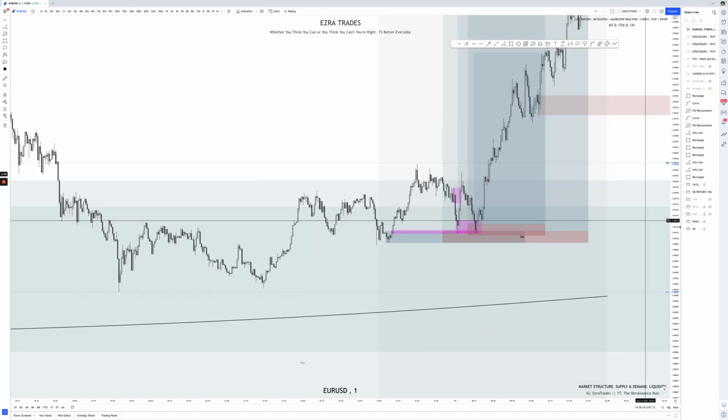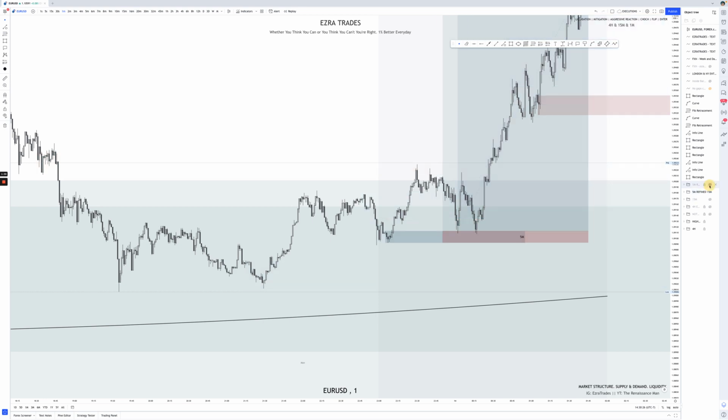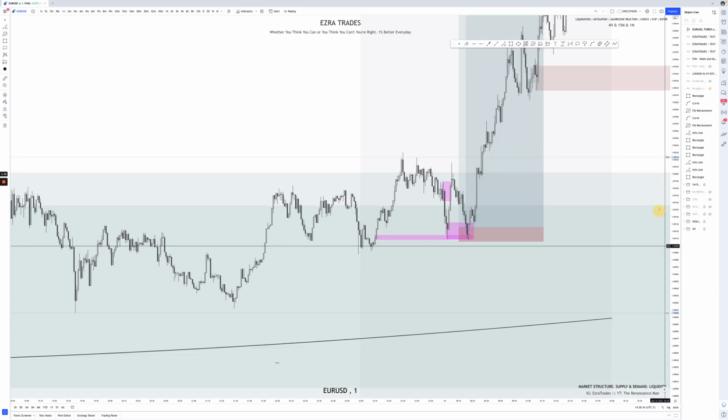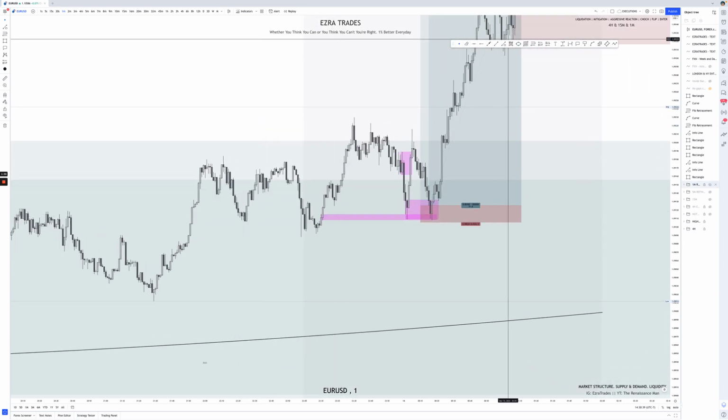So this was a 15-minute zone, right? A 15-minute zone that we refined to the 5-minute. That's the 5-minute, that we've looked at 1-minute potential areas for entry. So this is what we could have done. This would have been a little bit aggressive, but that's how trading the 1-minute is. So this area here, we could have marked up multiple POIs.